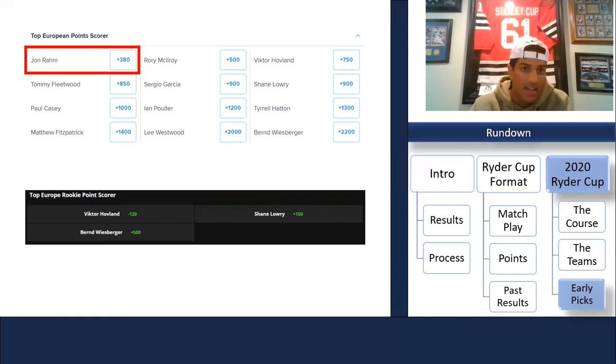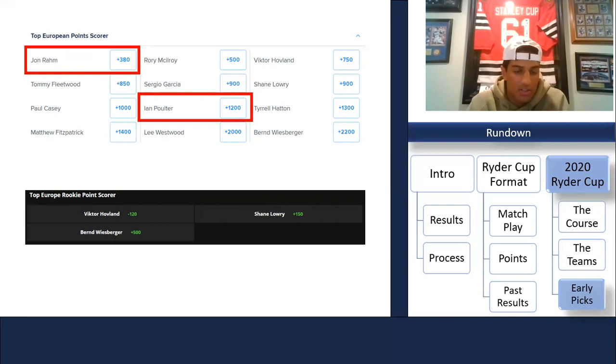So can't say anything to that, but then someone to sprinkle on a little bit would be Ian Poulter. Like I mentioned, dude has just always been really good at the Ryder Cup. So I would feel bad not putting a little bit on Ian Poulter to see him just do what he's consistently done at the Ryder Cup. So definitely keep that in mind.